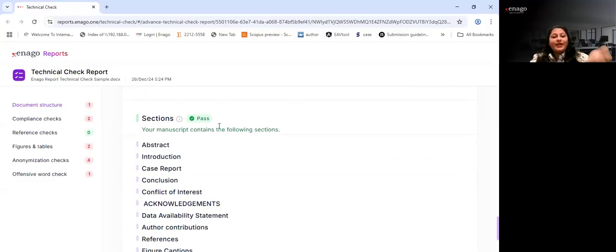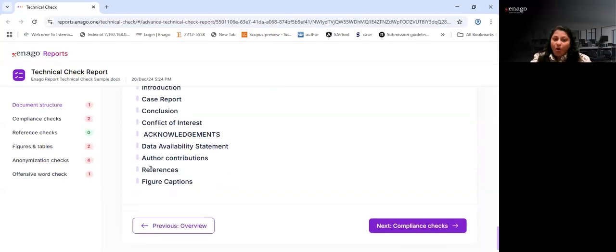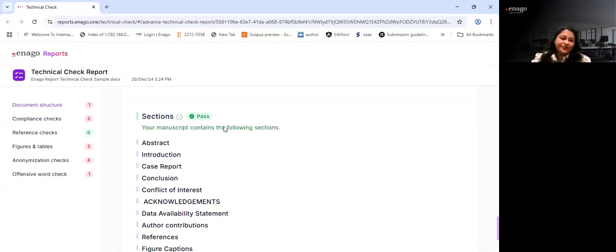Then it checks if the manuscript has all the sections which are part of a standard manuscript structure. Like I mentioned in my initial introduction slide, one of the common reasons for desk rejections is missing sections. So the manuscript may not appear complete to the editor-in-chief. So it checks if the manuscript has all the sections or not. And if it does, it shows pass. If it doesn't, it may warn or mark this section as fail.